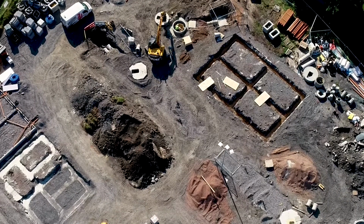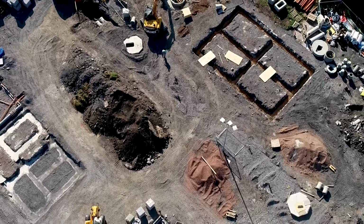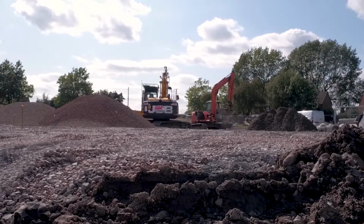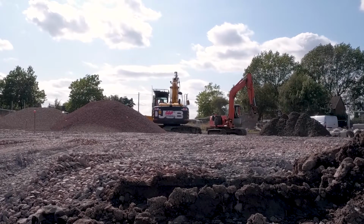It was previously a site of 3 blocks of flats that were very run down, very difficult to let, gone beyond their sort of economical value really to the group. And we're going to rebuild with 23 new properties. They're a mixture of 2 and 3 beds, and there's going to be a couple of bungalows here as well.